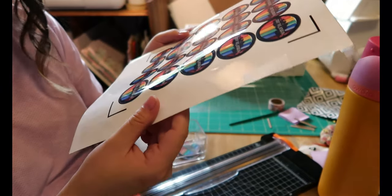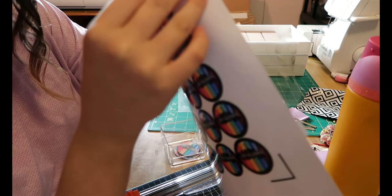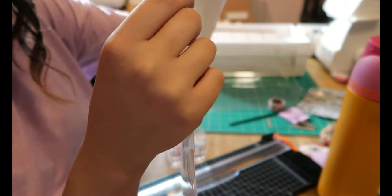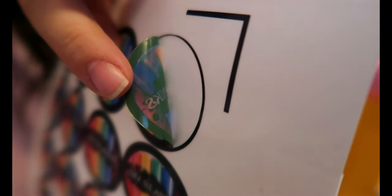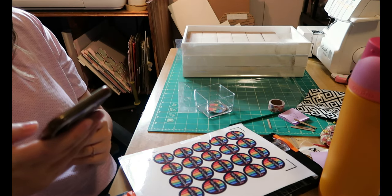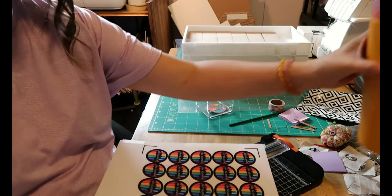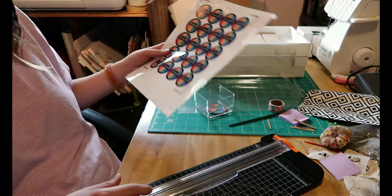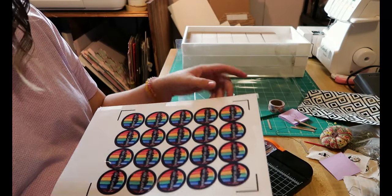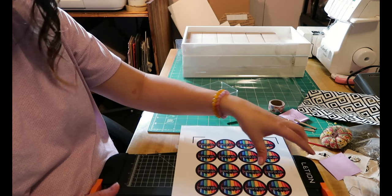So I didn't realize that I printed these stickers for my packaging on translucent sticker paper. I meant to do white paper, but that's all right. I don't even know why I have translucent sticker paper. So at least I'm using stuff, I guess. I'm just gonna cut them into individual squares because I store them in this cup. I already messed up.